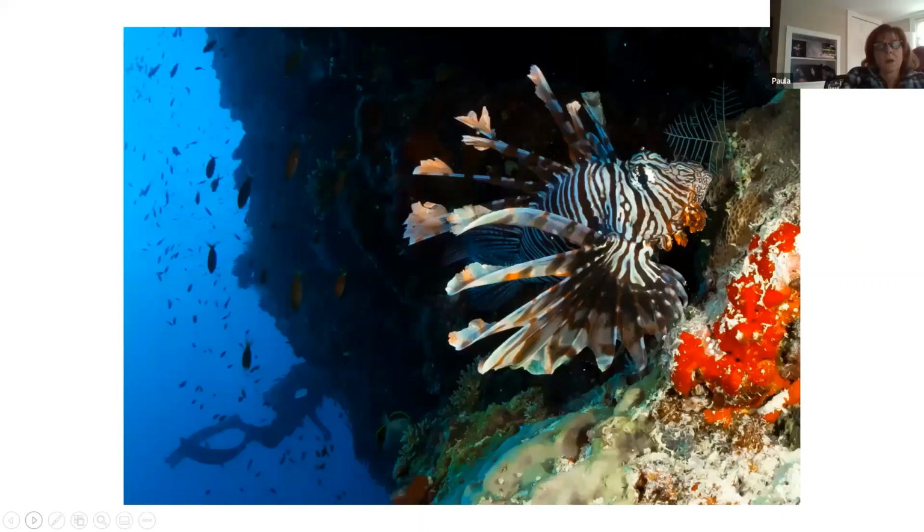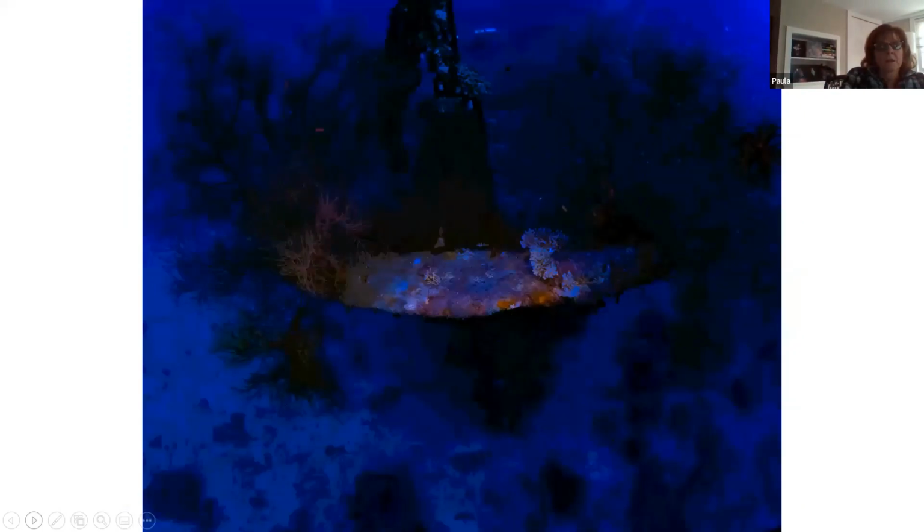So I got a nice angle with this lionfish. It was fun. This is a shipwreck, and I always try to get some of the florals, the soft corals and the flowers, whatever, they're just beautiful. But if you don't shine a light on them, you never know how beautiful they are, and they're there. So I have fun with this.